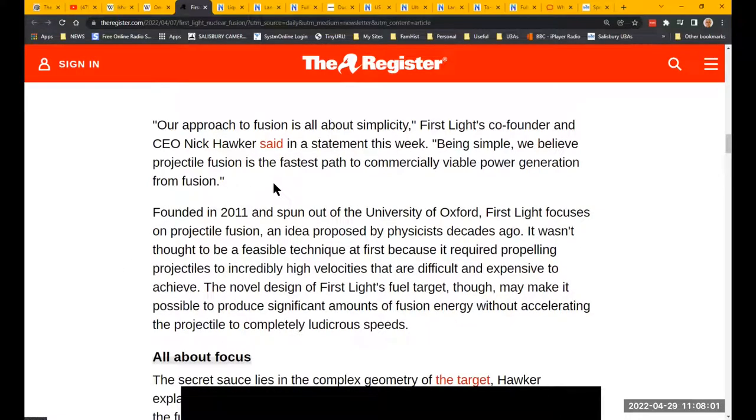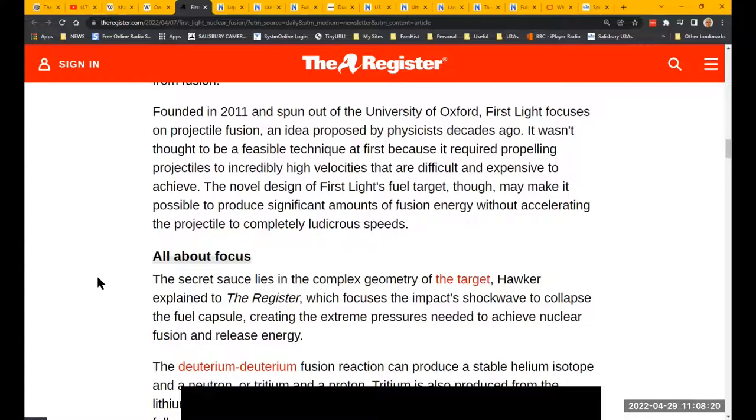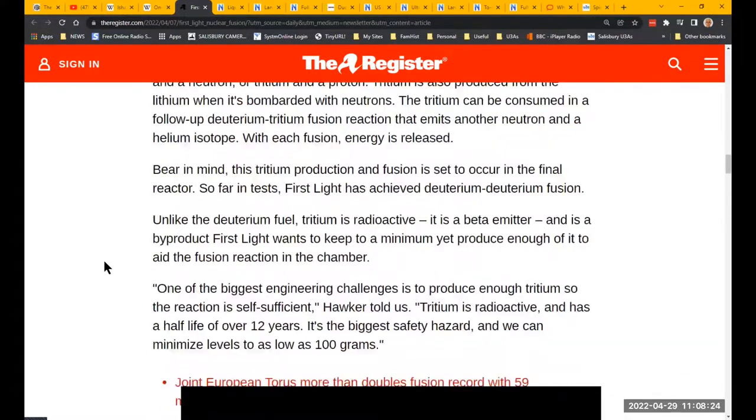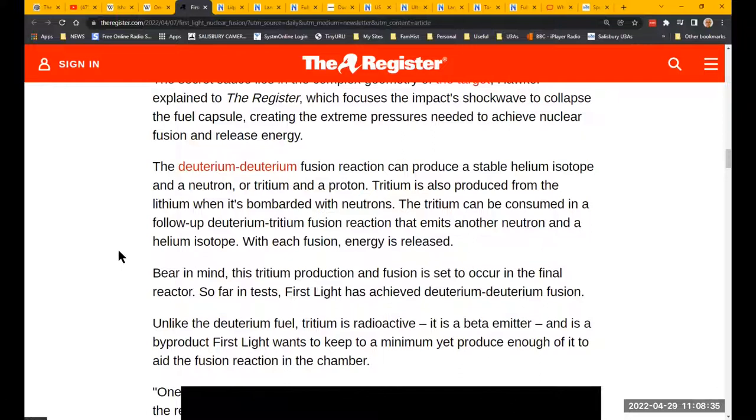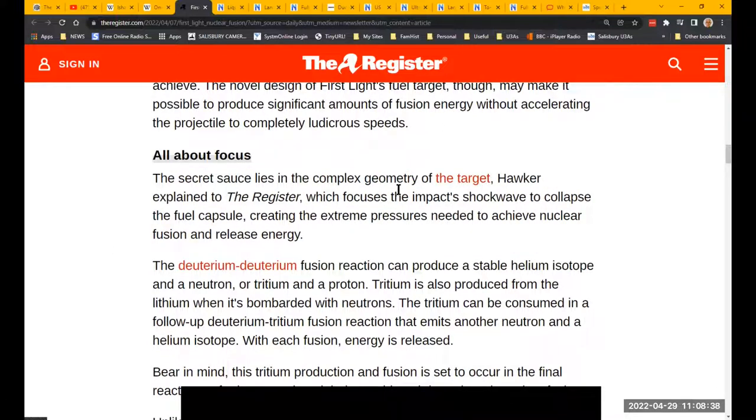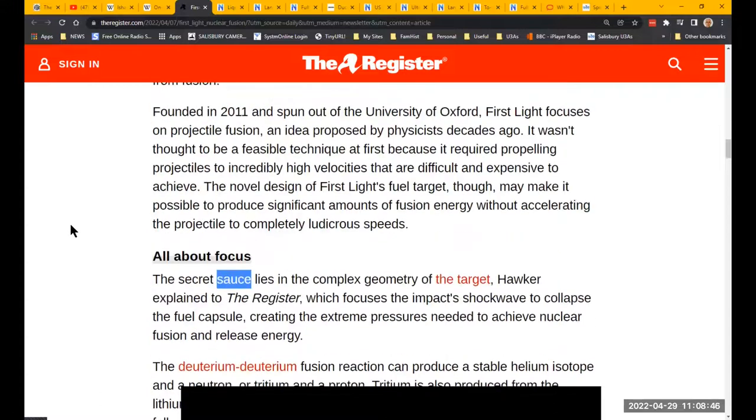Simplicity. Being simple, we believe it could be the fastest path to commercially viable power generation from fusion. It comes out of Oxford University. There's a bit more to it, as you can see, to this article. A lot more to it, in fact. Talks about tritium and so on. The deuterium-deuterium fusion reaction can produce a stable helium isotope. Where did that come from? The complex geometry of the target. Ah. Secret source. I like that. So, we don't know what the target looks like.